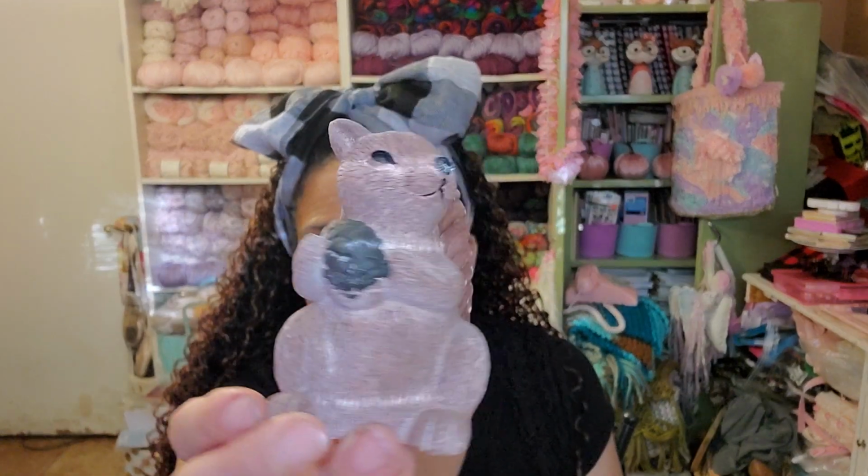So I want to do a three-tier tray, of course, like everybody. And I want to put these in the three-tier tray. So I bought four of them. Aren't these adorable?